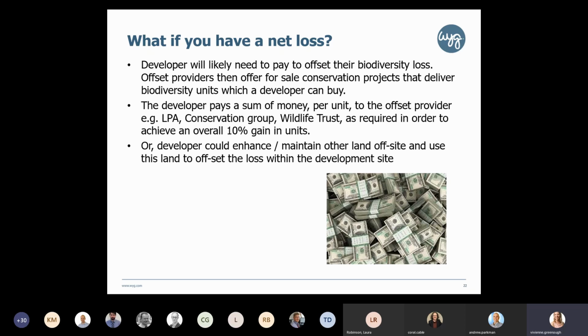Or alternatively, if the developer owns some other parcel of land, they could enhance that and maintain that to offset a development project they own. I think what's key to mention here is that offset providers aren't available in every borough or every county, so it very much depends on where your site is as to whether there is an offset provider available. But what I'm anticipating is when net gain is mandated, far more opportunities will start to crop up.